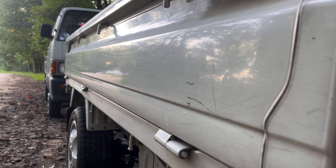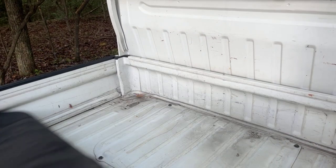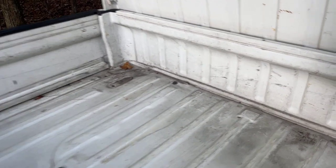Now the bedside panel has two dings. One there, one there, from the inside out. These trucks have been what we call oiled, meaning the oil barrel or jug has been filled and placed in the vehicle. Ooh, look at that. Wow, that is remarkable.